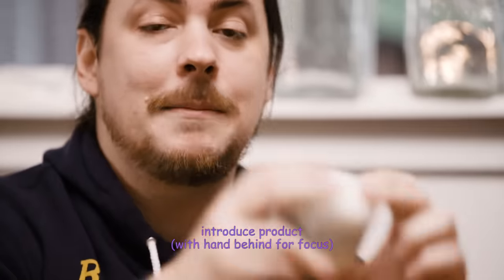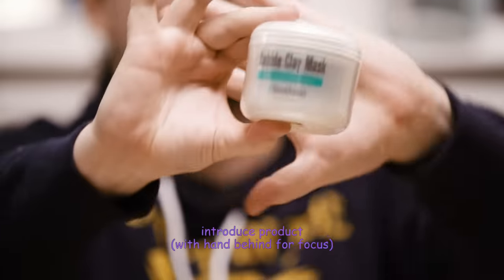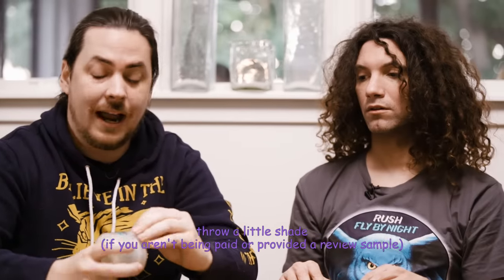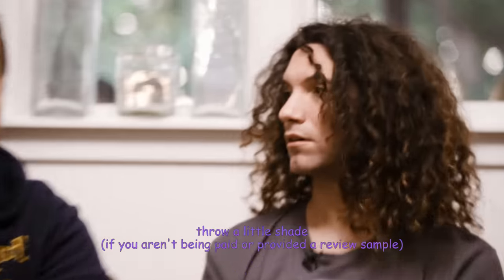Okay, great. Do you know how to review beauty products? I don't. Is there a way? Yeah, so you gotta be like, this is the bubble clay mask by Beauty K Naturals, who I reached out to not too long ago, and they wouldn't send me this, so I had to go buy it myself. You gotta like throw a little shade at the product, you know? Like a little bit. Oh, no, I don't like that.